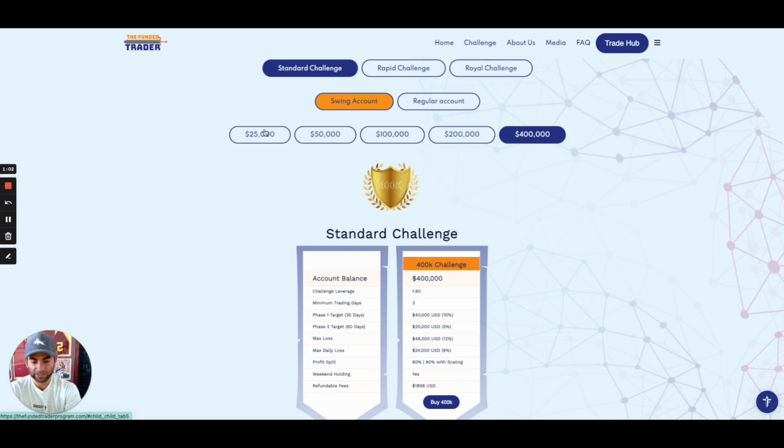Now, the big change that everyone wants to know more information about is how does the standard challenge daily drawdown work? So we've changed the drawdown to being calculated by equity and balance, whichever is higher at the end of the day. We're going to go over specific examples as to exactly how this works.